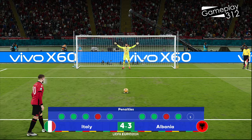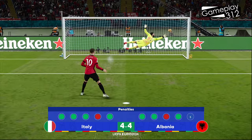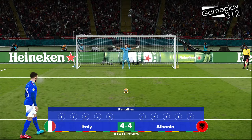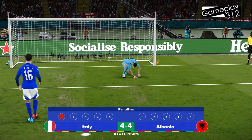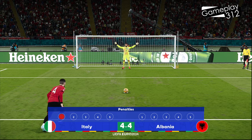Lest you need reminding, miss this and it is over. Oh, nerveless! Well, he strolled up and struck that with great confidence. That's a superb spot kick. Oh, what a save! He was so focused there. Fantastic save. Donnarumma must keep this out. This is match point.